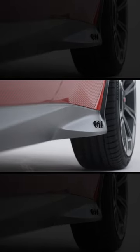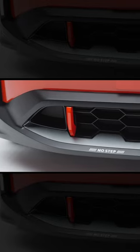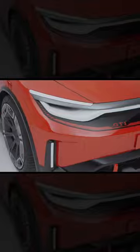Visually, Volkswagen integrated details that allude to historical GTI models. A highlight is the black shade of the diffusers, referencing the first Golf. The 20-inch wheels, in turn, are inspired by classic models like the Golf and the Scirocco.